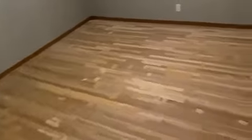Take you back here. We got putty on the floor, covering gaps. Still need to hit things with the edger, but as you can see, everything is looking pretty good. So far, so good.